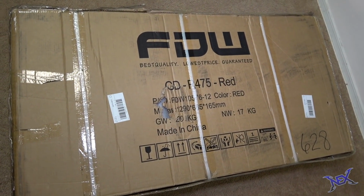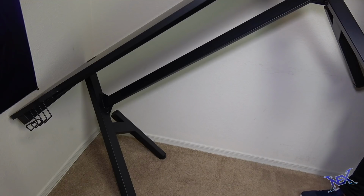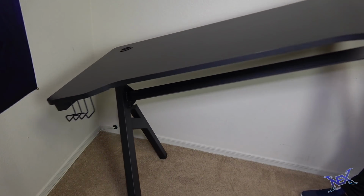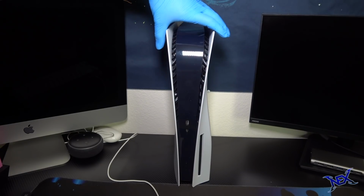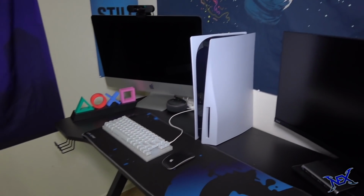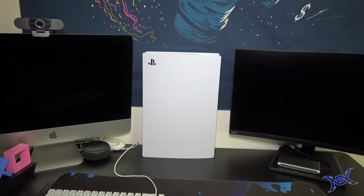At number 5, here we have the cheapest desk of the bunch, and this is the Ftw Gaming Desk. Once put together, basically this is what the desk looks like. I did not struggle with its building process as it was quite simple. Nonetheless, if you're on a budget, then this 47-inch long desk is for you, and I did purchase this from Amazon for under $100. It was last used in my PlayStation 5 gaming setup.